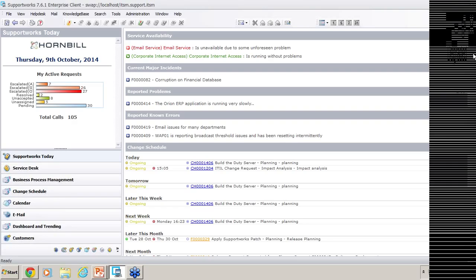When people log into Supportworks, we give them a number of metrics here. As basic as they are, we give them information around the number of major incidents, the number of reported problems, the number of known errors, and what's happening with our services. It's quite informative to the analyst, because when they're talking to a customer, they can say we know certain issues exist and we are dealing with them, therefore reducing the number of calls being logged. If calls logged per month is vital for you on an operational level, this is one way of helping to reduce that.